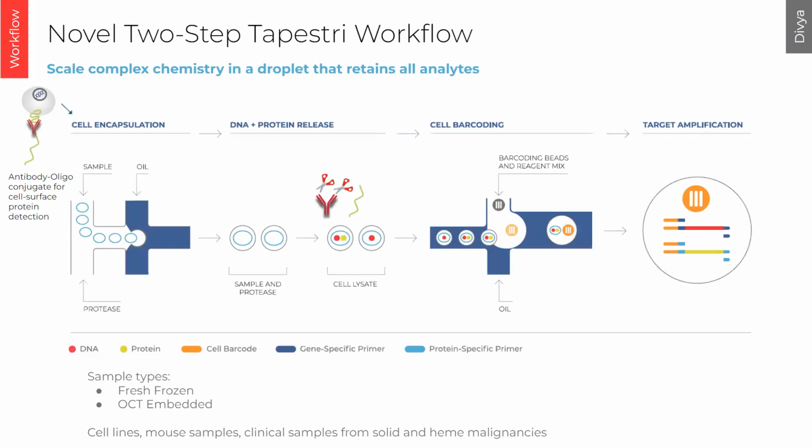So let's look at how our technology works. Now, this is based on a novel two-step microfluidic workflow. So individual cells or nuclei undergo encapsulation to form isolated droplets that contain protease enzymes to allow access to genomic DNA. The lysate, including the now histone-free DNA, undergoes a second encapsulation step where the contents are merged with barcoding beads, PCR primers, and reagents to target specific regions of the genome. Now, sequencing libraries are then prepared and sequenced on any of the Illumina platforms.